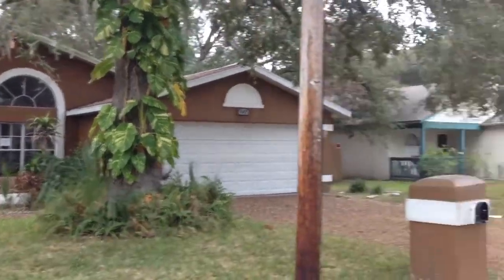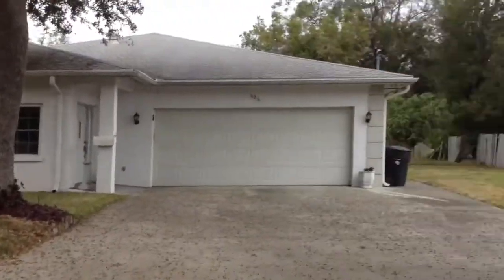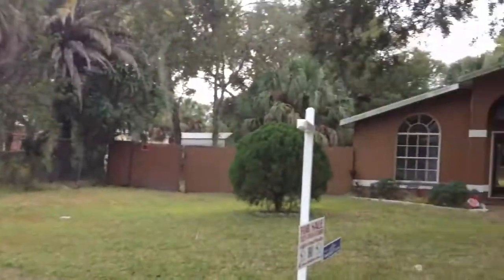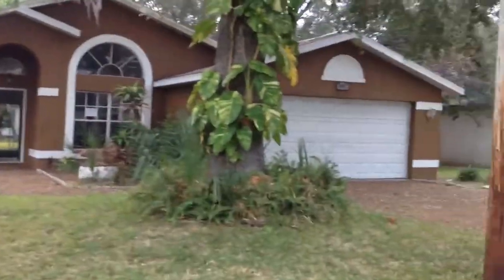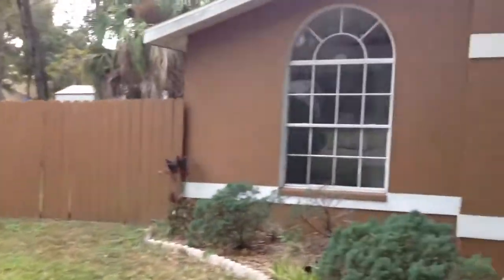This is a 3-bed, 2-bath, 2-car garage, 1993 build in Clearwater. This house has a good curb appeal and all. Roof looks okay. Exterior paint looks good. Nice big lot.